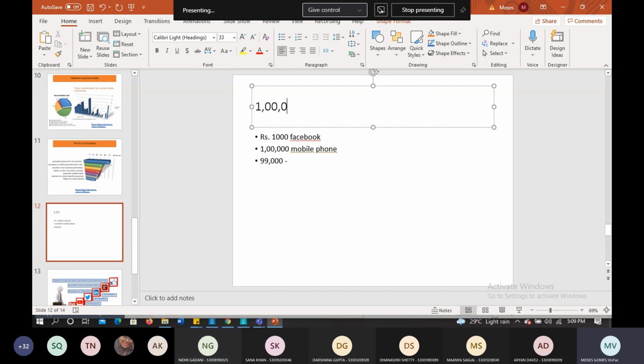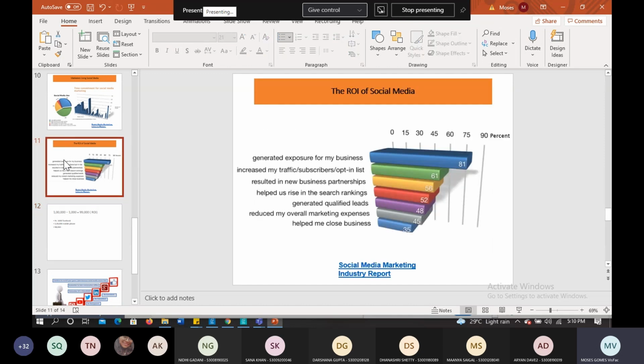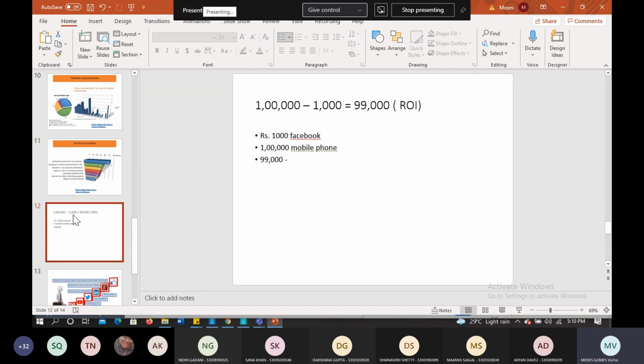1 lakh minus 1,000. This is your ROI in that campaign, return on investment. Understood, in simple language? There are different formulas and calculations to do, but in simple terminology, this is what is referred to as ROI in any marketing campaign. Any doubts on this? No, sir, got it.